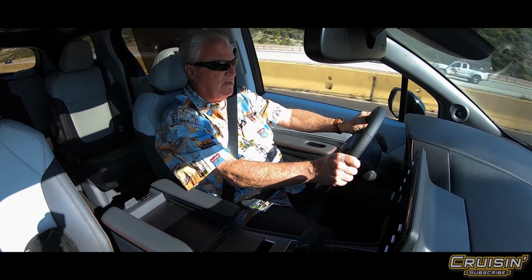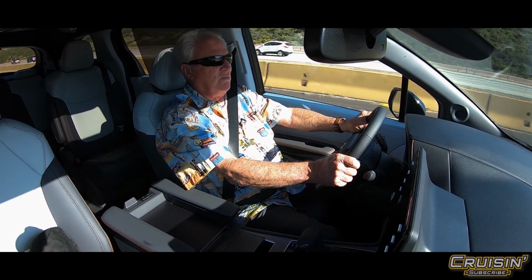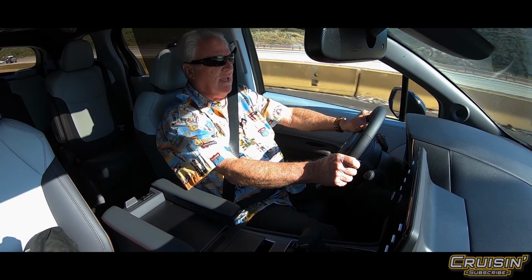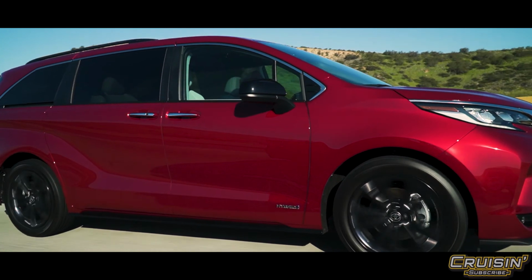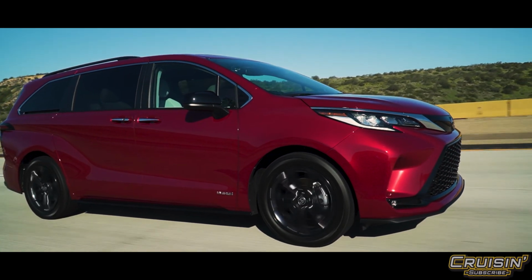And did I mention you can take the second row seats completely out of the car? You know, for whatever reason you need to haul something big, like a piano, not a piano. Pianos are too big. But, you know, like a jukebox or a vintage radio, something to that effect, that works as well.